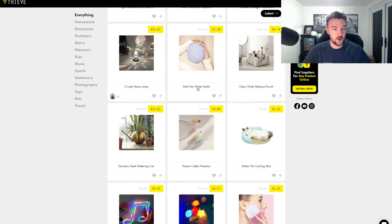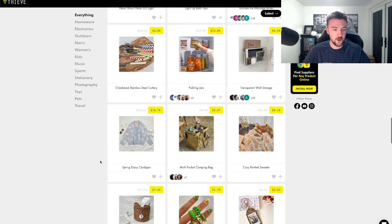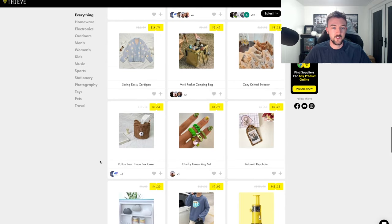Now, I like the look of this hot water bottle here. We have to bear in mind that we don't want a product that you can only sell for sort of $15, $20. We're going to try and aim to find a product you can at least sell for $40, $50, because you obviously want those margins to play around with. And you hopefully want a product that people are going to purchase during Q4, something like a gift perhaps.